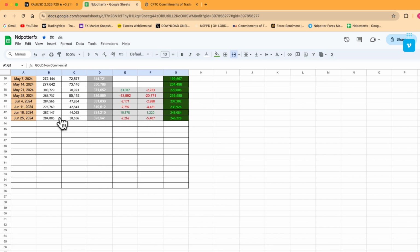What are you seeing here? Their long position is more aggressive than the short. So if you are looking to sell gold for now, for me, that's not a good idea.